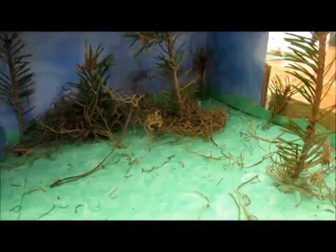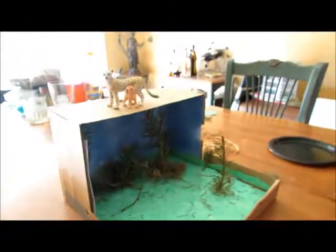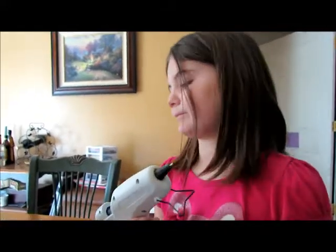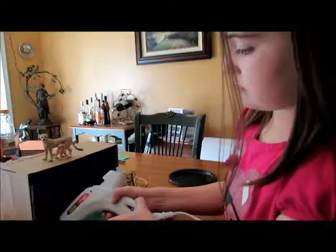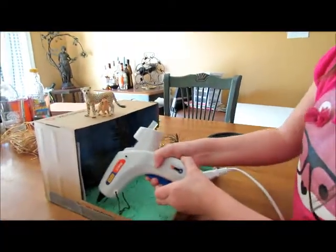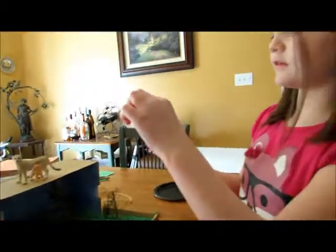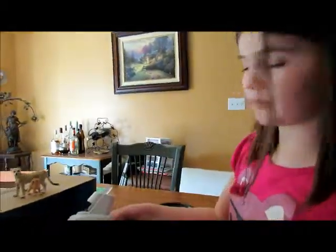Okay. We've got the hot glue gun because we're going to have to hot glue some stuff. And then we're going to paint the outside, right? Yeah. So I'm thinking we do the bottom a different color and then the top a different color. Oh, it sticks. That burned me a little bit.